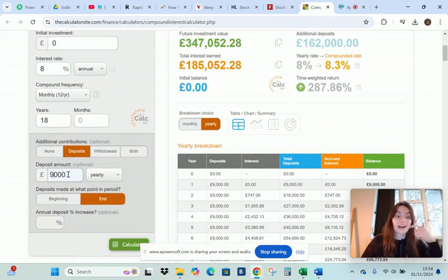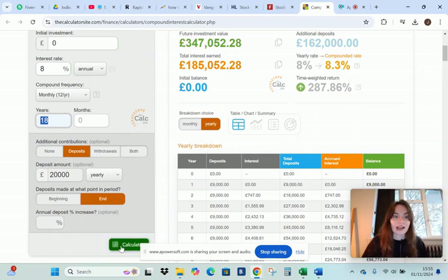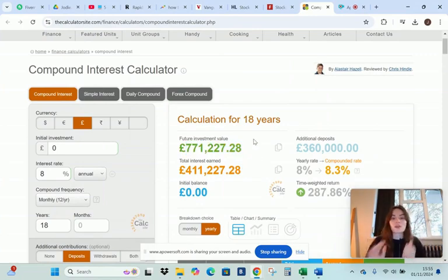Similarly, if you are an adult and you don't have kiddos and you want to max out your stocks and shares ISA, which I said is 20 grand, okay? And if you are 20 now and you want to do it for the next 18 years again, so you'd be 20 up to 38, you will have nearly 800 grand based on these returns. And it's not so crazy to think about.